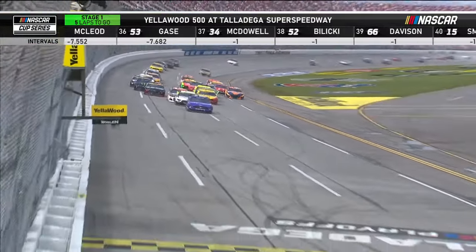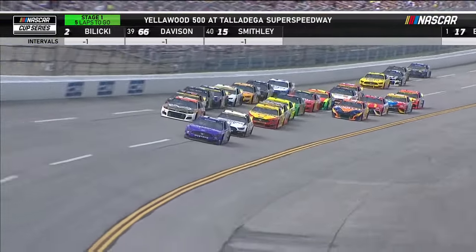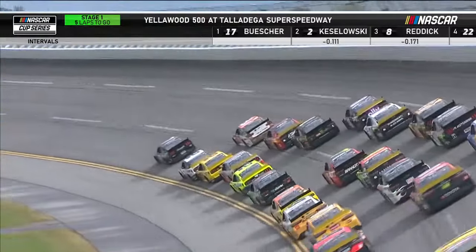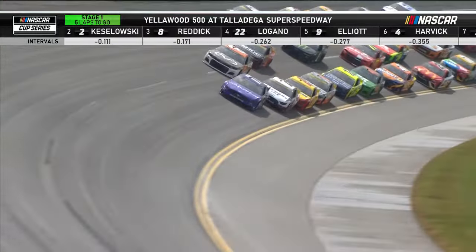Chase Elliott, Brad Keselowski fighting for stage points now. Five laps to go, 13.3 miles remaining in stage one. See Joey Logano, 140 beats per minute. That strain all the way up to 13 already. Or it maxes out at 21.